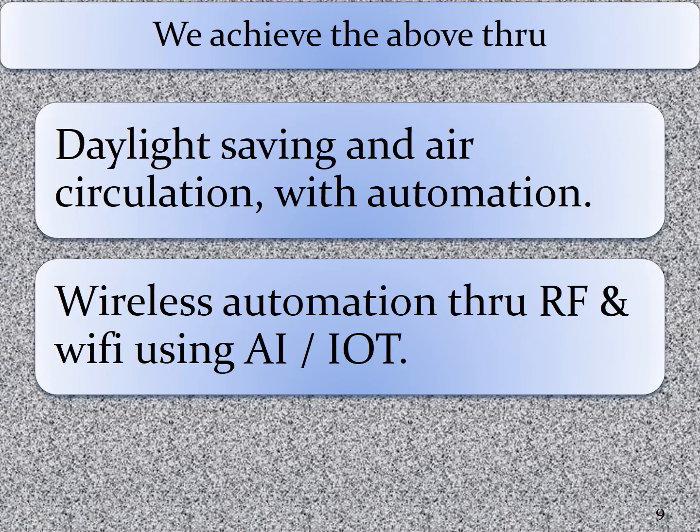We achieve this through daylight harvesting and air circulation. Automation to take benefit of daylight harvesting is added. Adding to this, using wireless, touchless automation through radio frequency and Wi-Fi, by use of artificial intelligence and Internet of Things.